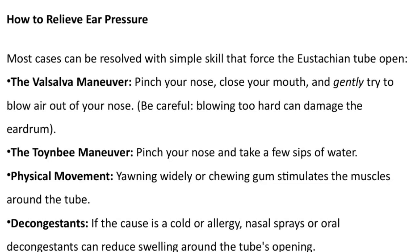Now, let's talk about some simple techniques to relieve ear pressure. Most cases can be resolved with easy skills that help open the eustachian tube. One of the most common methods is the Valsalva maneuver. To do this, pinch your nose, close your mouth, and gently try to blow air out of your nose. But be careful, blowing too hard can actually damage your eardrum, so gentle is key.